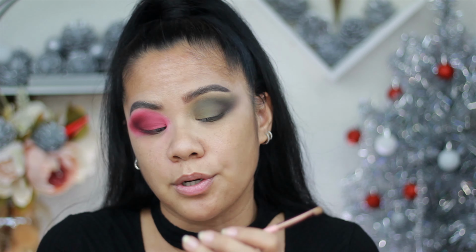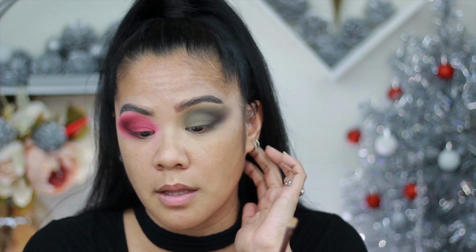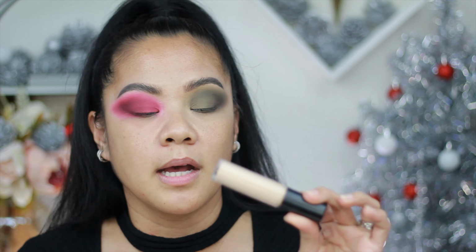This is a precision crease brush from Luxie. Guys, I love Luxie brushes. They are my most used brushes. So something like this, something that you can flatten and then just use whatever concealer you use. I like to use the e.l.f. 16-hour Camo Concealer to clean my lid.